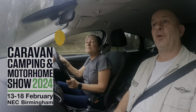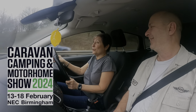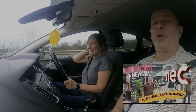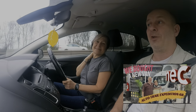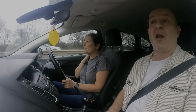This is the first time we've been to the NEC since last year. And last year we bought a van. So this will be cheaper. Much cheaper, although we have got the credit card, but not to buy a van. We're going to look at the van, because although we bought it last year, we haven't actually seen one since then. We bought it that day, or paid the deposit. Everybody said year and a half, maybe longer.